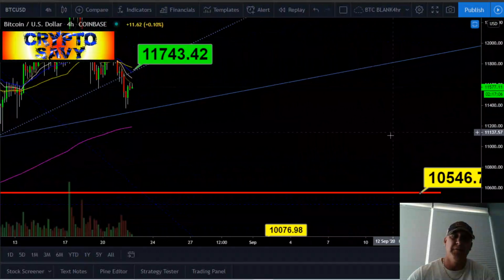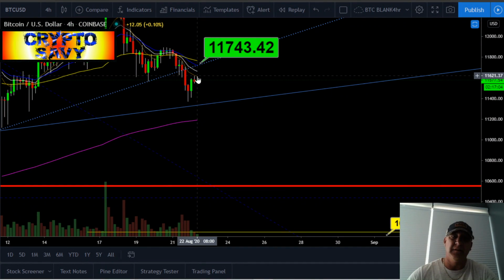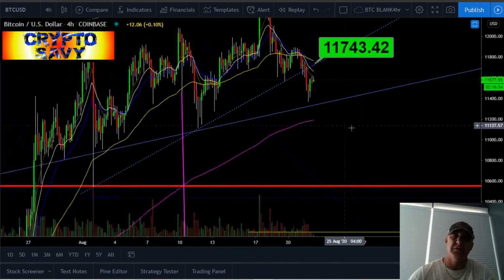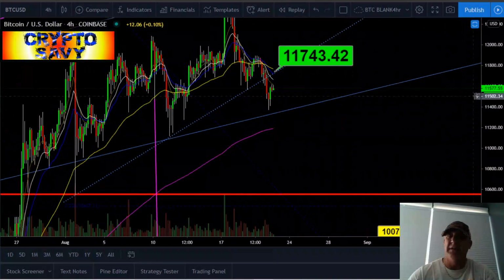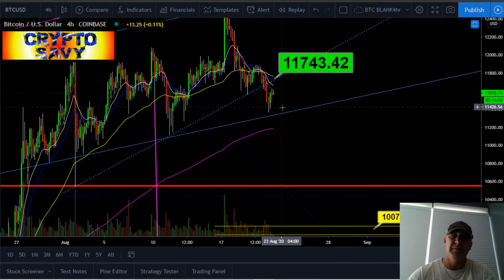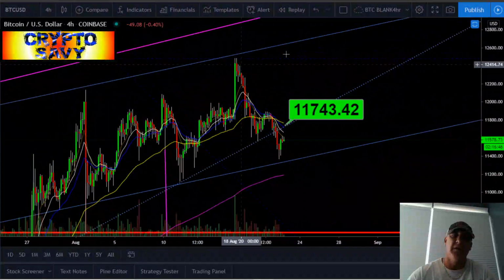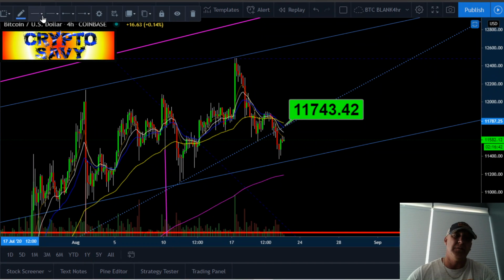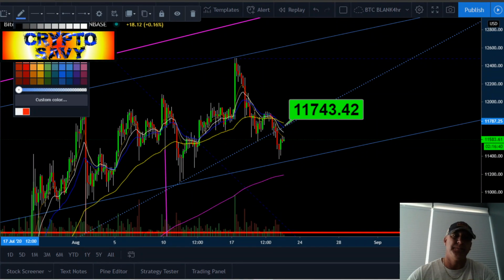If you zoom in on the 4 hour here, we are getting resistance on the 8 EMA. The 8, 13, and the 21 have crossed the 55 EMA here. The 200 EMA lies around the 11,200. So I would expect probably at least a bounce there if we do make it down that far. But let's look at this trend line here being a clone of this top trend line. Let's take a measured move of that, of the breakdown.